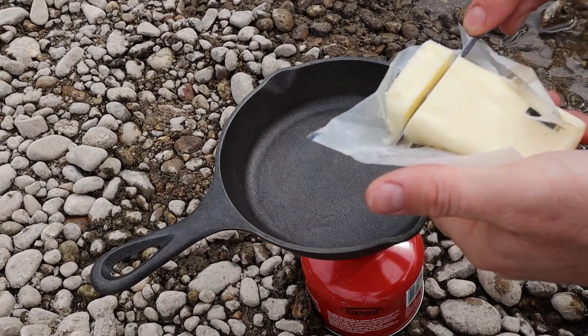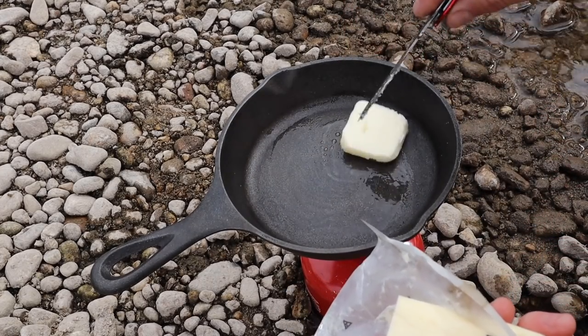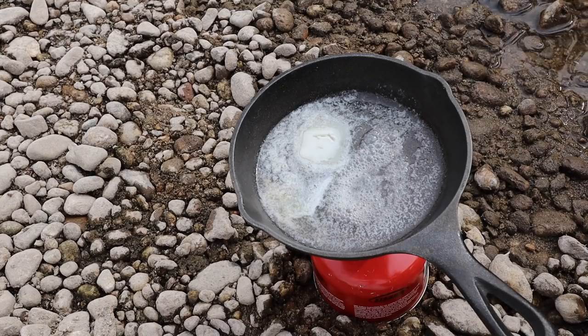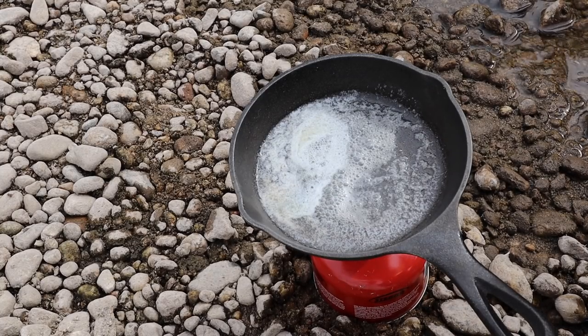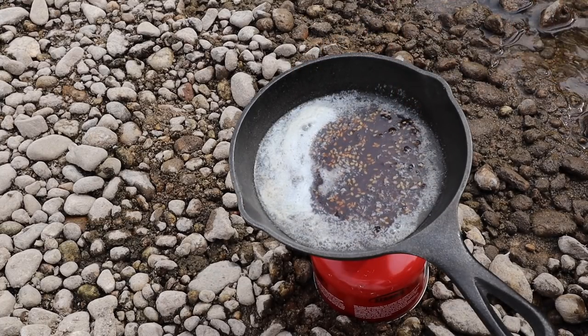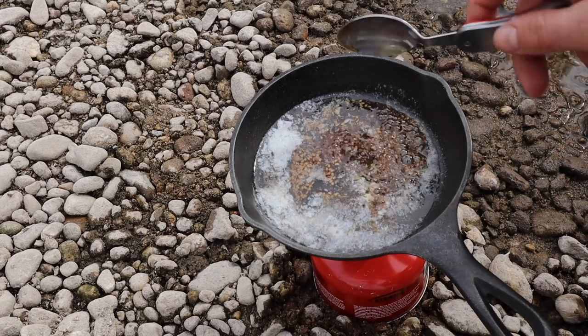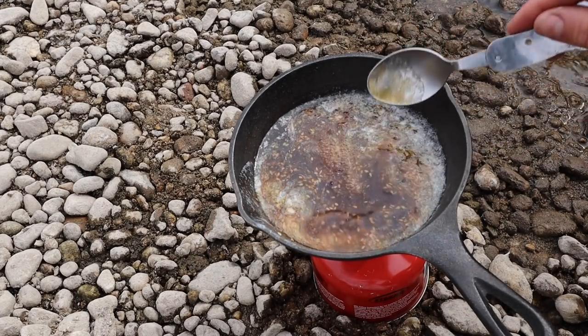All right, so we got the heat on. The first thing we're gonna do is start with some butter and get it melted down. All right, so our butter's melted down. Next, I'm gonna go ahead and add a little bit of that teriyaki marinade. I want a little of that to heat up as well. Those skillets always heat up a little more than other pans.